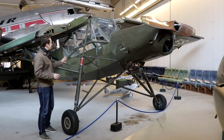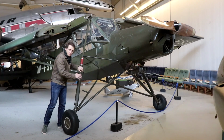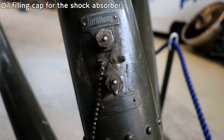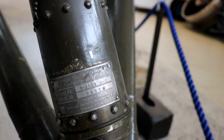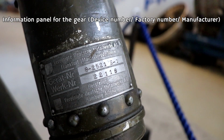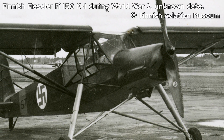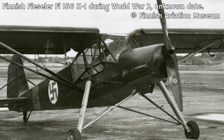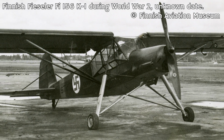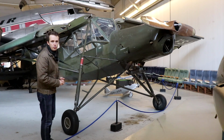Now, one of the key features of the Fieseler Storch really is the landing gear. Extremely sturdy gear. You could land with this aircraft pretty much everywhere. The one we have right here is a Finnish one. Finland actually got two Fieseler Storchs during the war, and one was destroyed in 1944 sadly, but the other one survived and saw service in the Finnish armed forces after the war up till the mid-50s, and then was sold to a civilian who later on gave it to the museum.